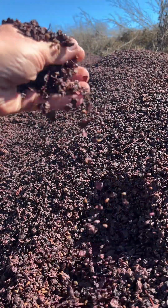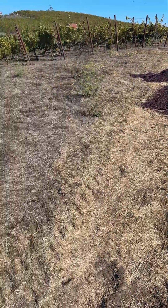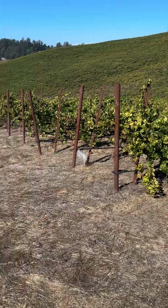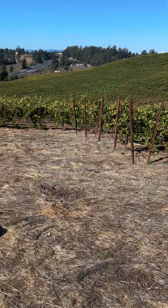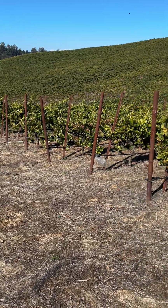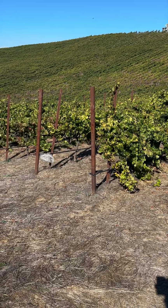So all the wine came out of these, and they go out in the vineyard. They get put out here in the vineyard at the end of the season, and they get composted, and eventually they will get turned back into the soil from where they came from as nutrient and structure for the soil themselves. So everything comes out of the vineyard, goes right back into it.